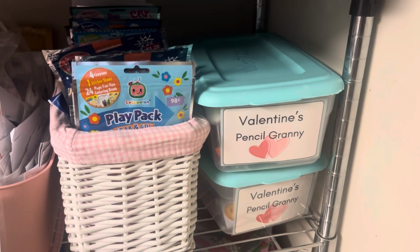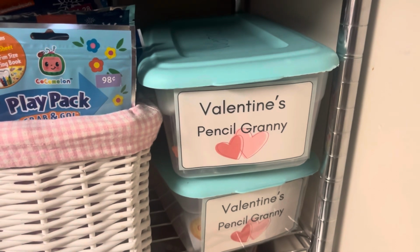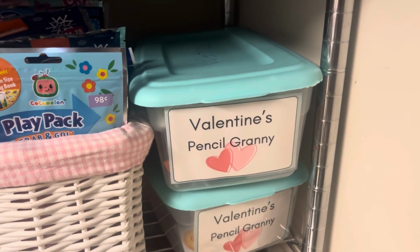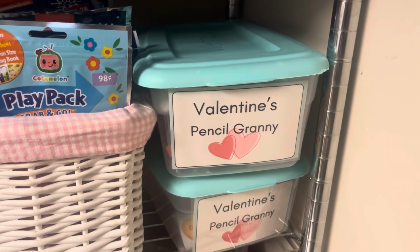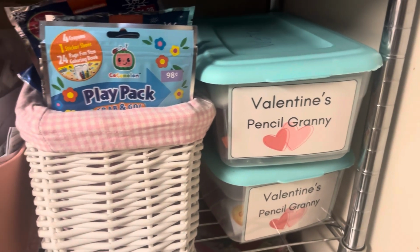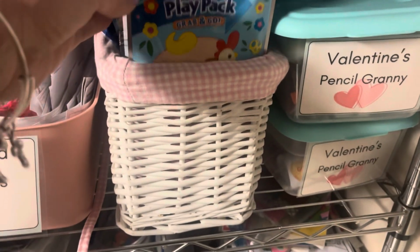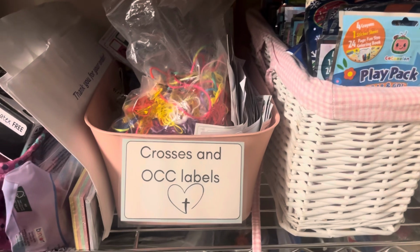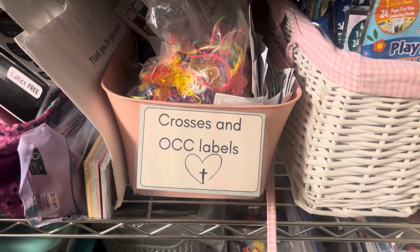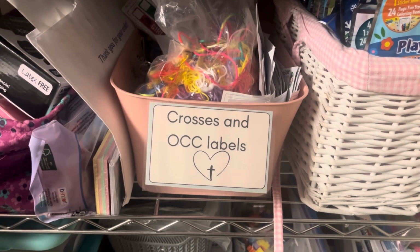Okay, down below I have bins marked by season. So I have Valentine's, and you can see it says Pencil Granny because those are all the supplies I used for Valentine pencil packing. And I'm on to Easter now, so I tuck those away. This is just a random bin of play packs that was the only place I had space to put it. This bin is actually for my shoebox packing of crosses and OCC labels.